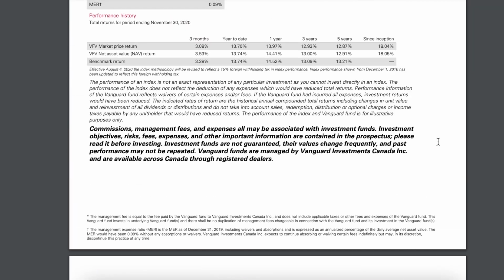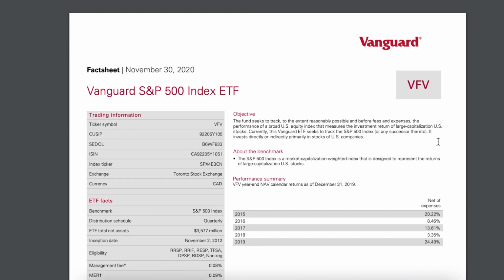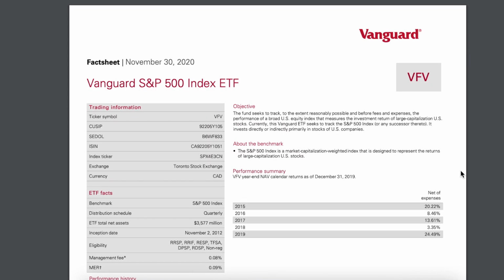So anyways, that's the fact sheet. I encourage you to look at it for any ETF you're considering investing in. It gives you a lot of information.